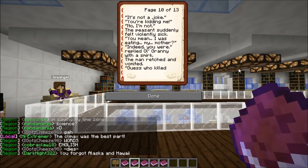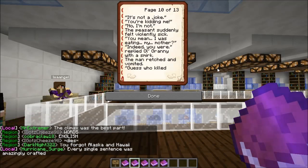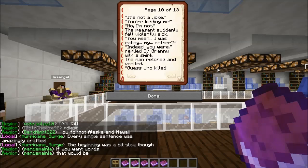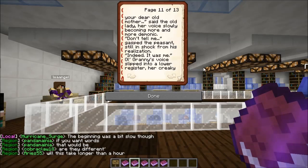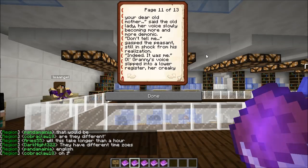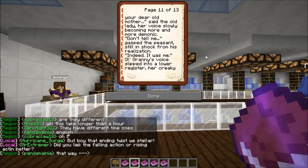"No, I'm not." The peasant suddenly felt violently sick. "You mean I was eating my mother?" "Indeed you were," replied Old Granny with a smirk. The man retched and vomited. "Guess who killed your dear old mother?" said the old lady, her voice slowly becoming more and more demonic. "Don't tell me," gasped the peasant, still in shock from his realization.